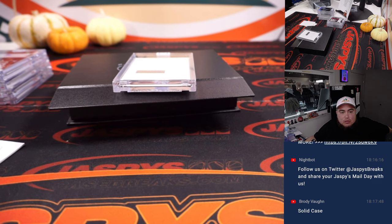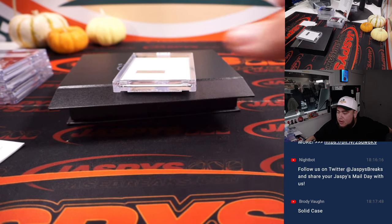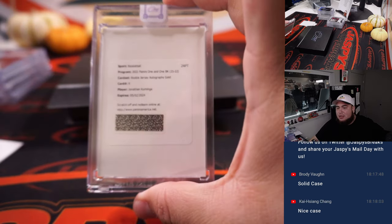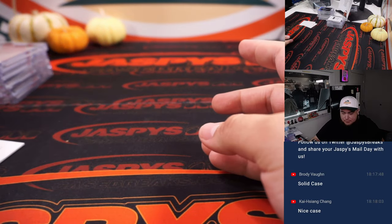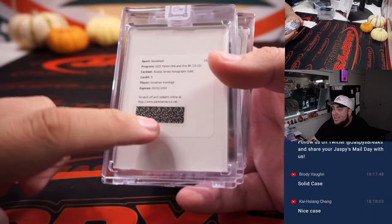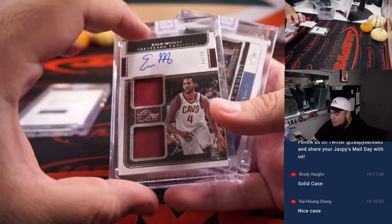Let's see. Yeah, gold's out of 10. Very, very nice hit right there. That's a pretty solid case, right? I mean, I know there was only a couple of huge teams that hit, but just alone, Kuminga to 10. Got an Evan Mobley RPA.